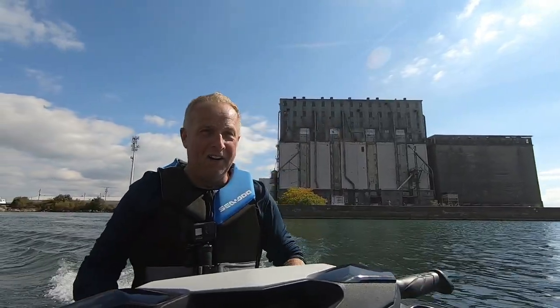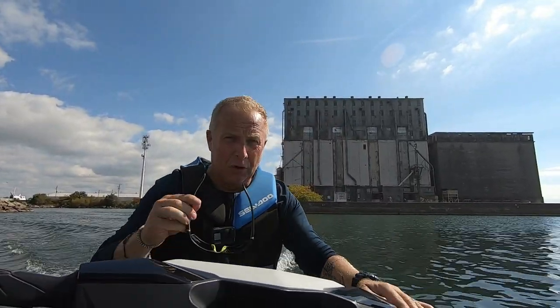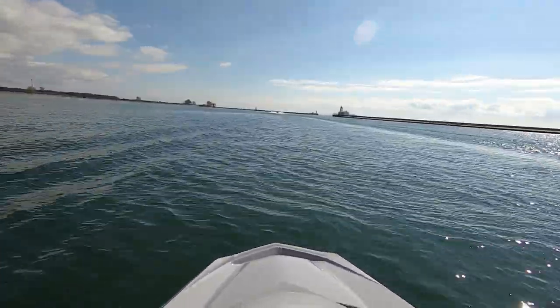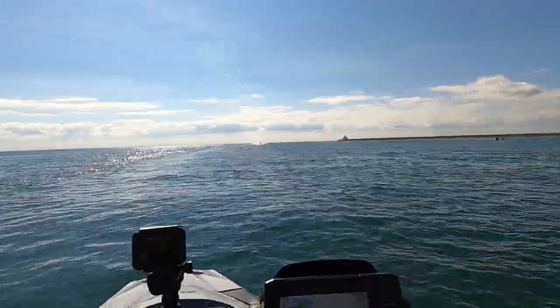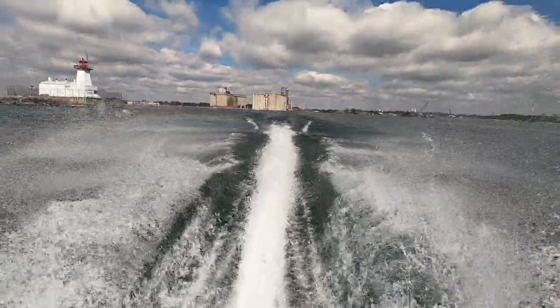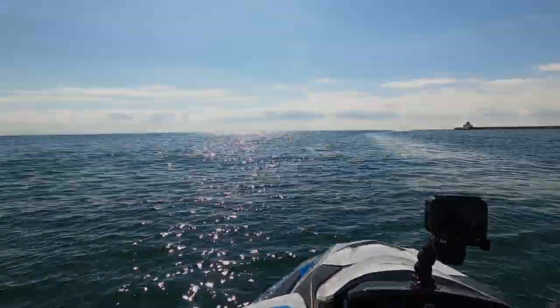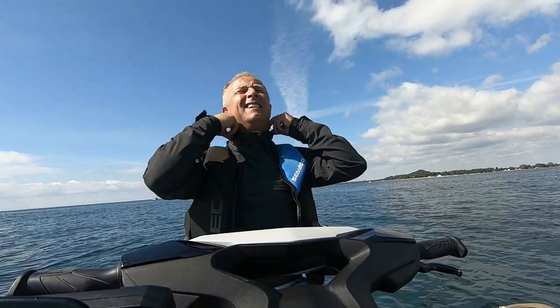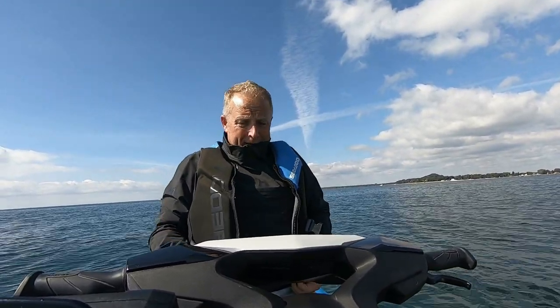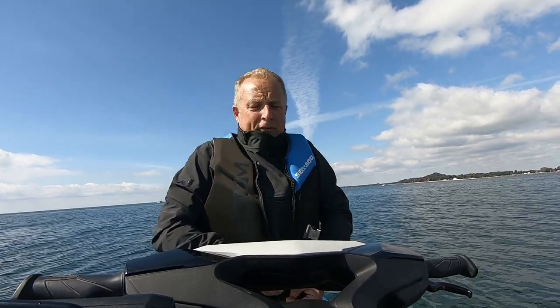Sun's still quite strong. Feel it. Air's cold though. A bit chilly, so I'll put the new top on, keep it warm for that cool breeze. First time wearing it proper.